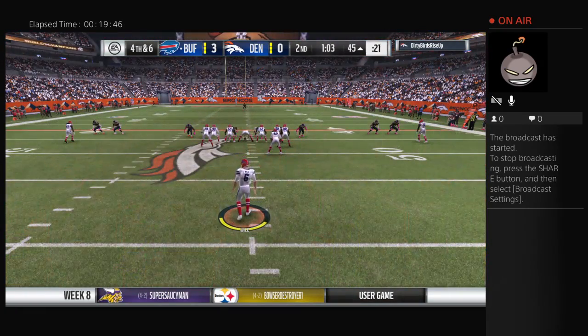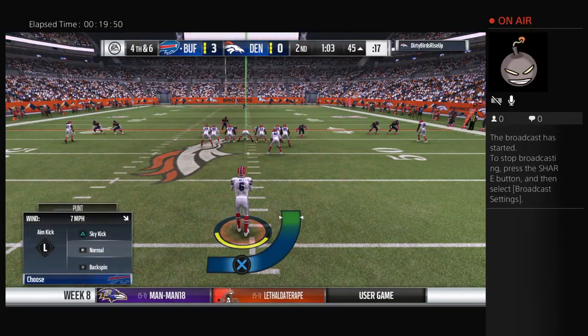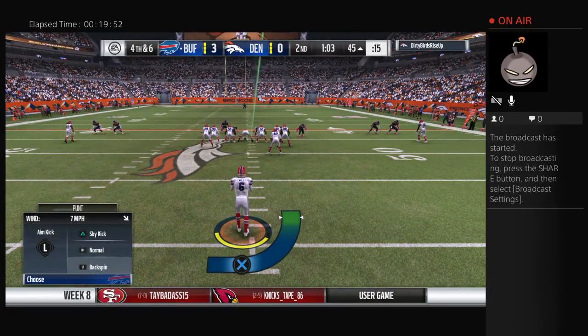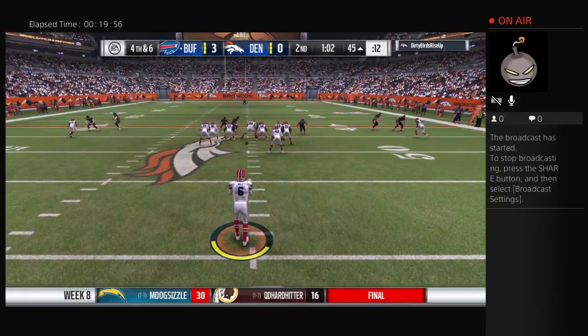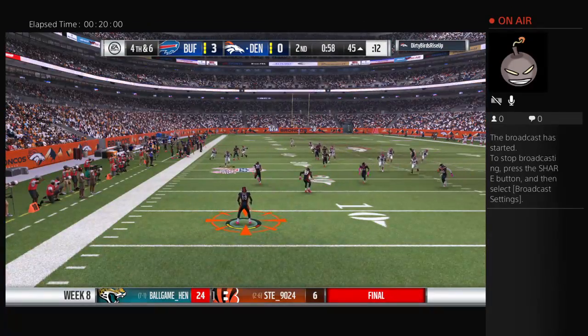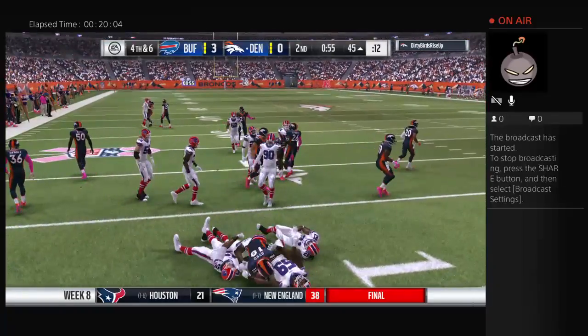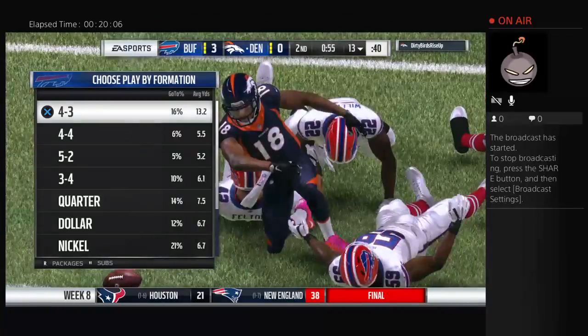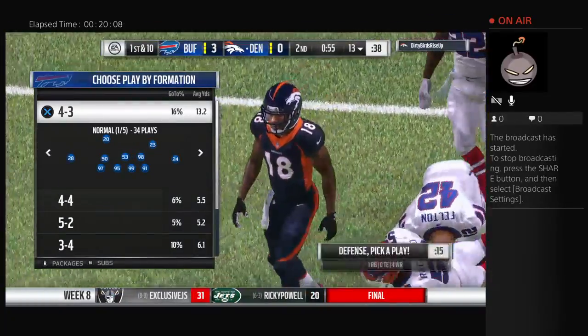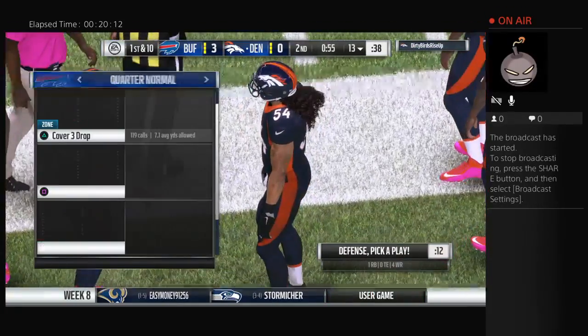The Bills send the punter out as he'll punt it away for the 2nd time. Yards is the distance on the punt there. And possession will switch here as this offense will come on deep in their own territory.